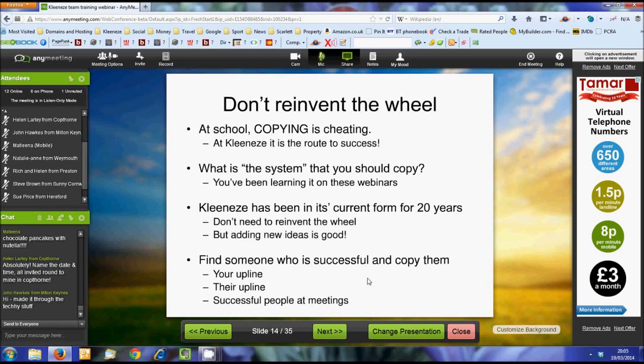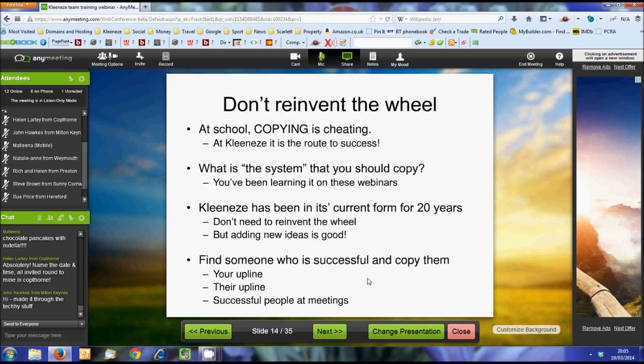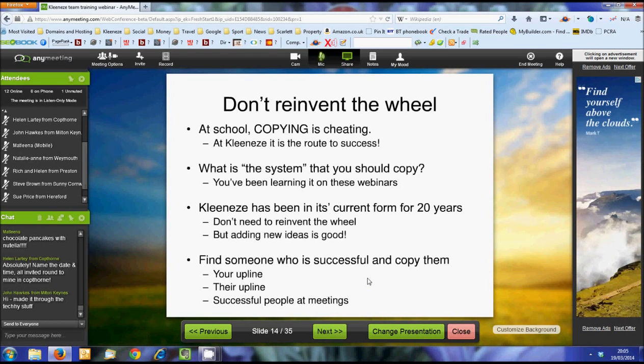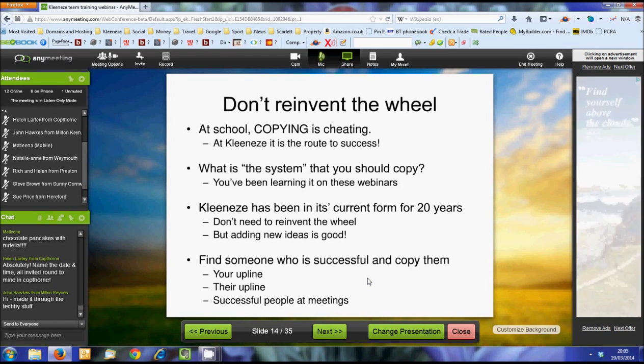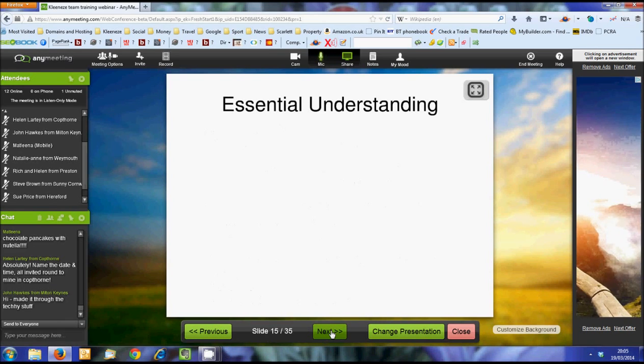So my upline, sorry, is Georgie Marshall and her mum Sue Marshall, who is the person I go to for most of my support. But then John Hawkes and Bob Webb are all fantastically supportive as well. And these guys are all so successful. If I copy them, I can't fail to be successful as well. So that's what you need to do. You need to find in your upline those successful people that you can copy.